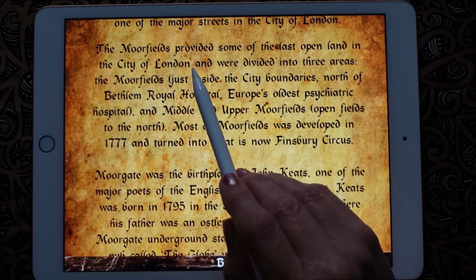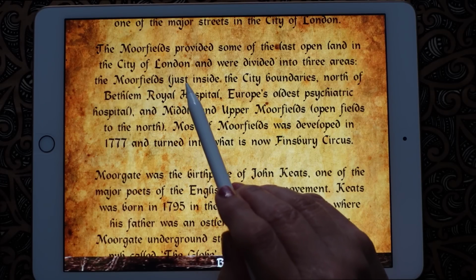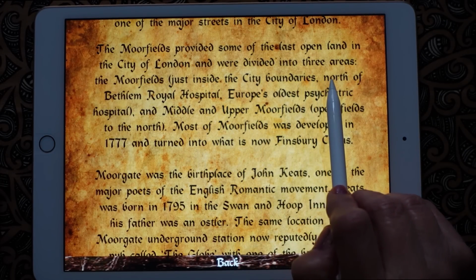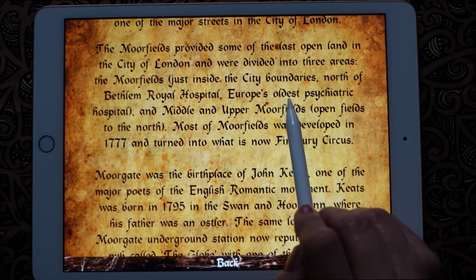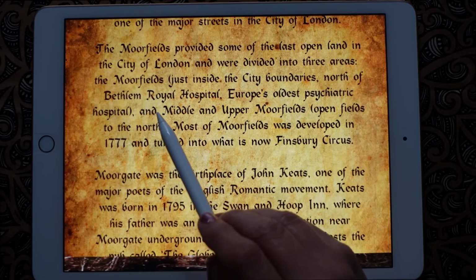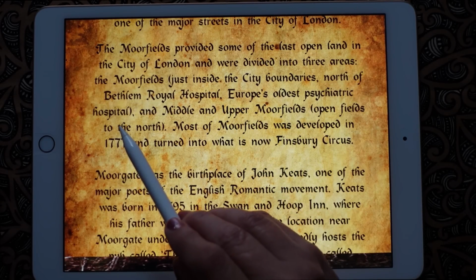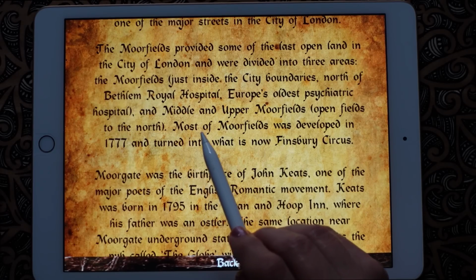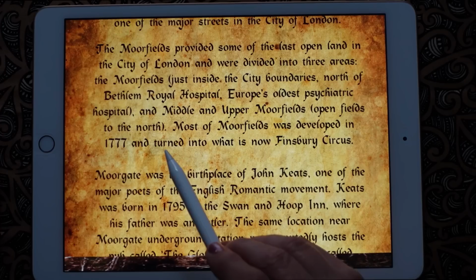The Moorfields provided some of the last open land in the City of London and were divided into 3 areas: the Moorfields, just inside the city boundaries, north of Bethlehem Royal Hospital, Europe's oldest psychiatric hospital, and Middle and Upper Moorfields, open fields to the north.